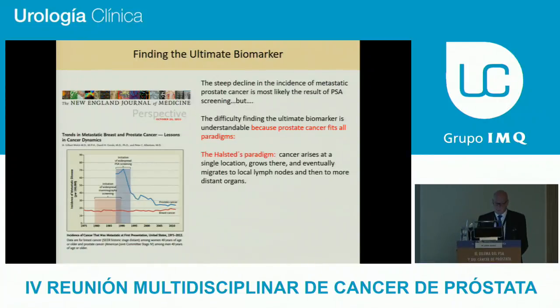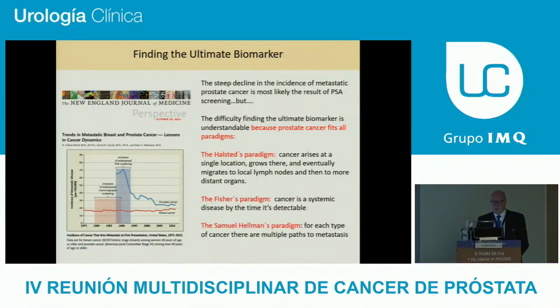There are three different paradigms here. The first paradigm tells us that prostate cancer starts in the prostate and goes to the lymph node, so that makes it quite simple. The next paradigm shows that it's already a systemic disease very early, which may explain why we can see PSA recurrences after 5, 10, 15 years. Or, even worse, the last paradigm, the Hydra paradigm, where there are different ways for cancer cells to spread, like from one metastasis to another, and it may be a much more complex situation than we believe. So, unfortunately, it makes it so much more difficult to develop a biomarker that fits everywhere.